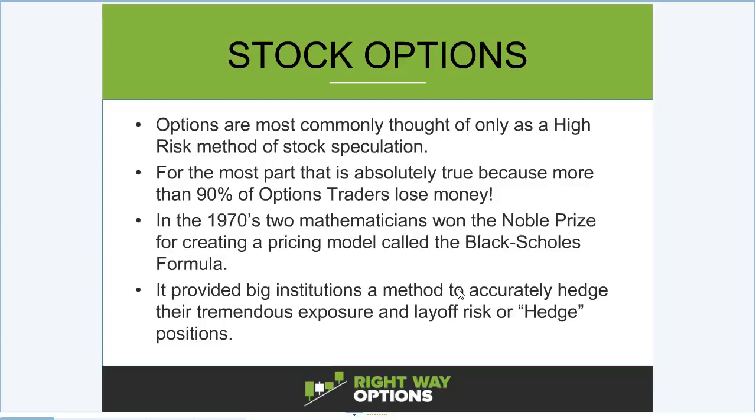So I look at options a little bit differently than a lot of people do. I don't look at them as a method for gambling or a high risk method. I look at them as a way of utilizing leverage in an intelligent way to actually reduce my risk to the market and potentially make more in profit and protect myself overall. So we'll move forward here.